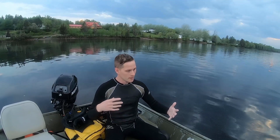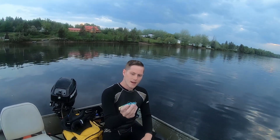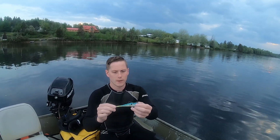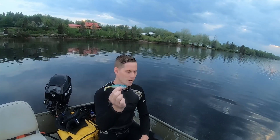Unfortunately, we won't be able to see them actually trying to fertilize the eggs today, but maybe someday in the future. I did find one bass lure, so this is basically what they're using to try to catch bass here in the river. It's a pretty big hook, really.